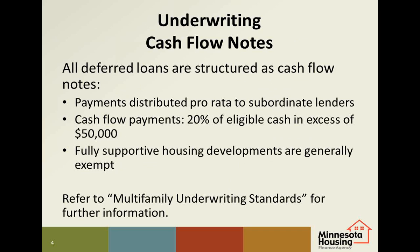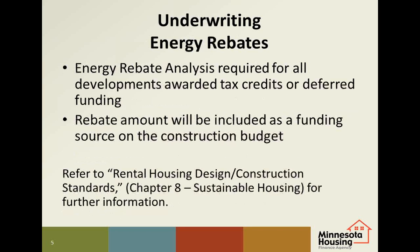Eligible cash means surplus cash available for partnership distribution, less any outstanding credit adjusters, limited partner asset management fees, operating reserve account replenishment, and deferred developer fees. Developments considered to be supportive housing generally shall be exempt from cash flow note provision requirements. Beginning with the 2015 RFP, an energy rebate analysis will be required for developments awarded tax credits or deferred funding.